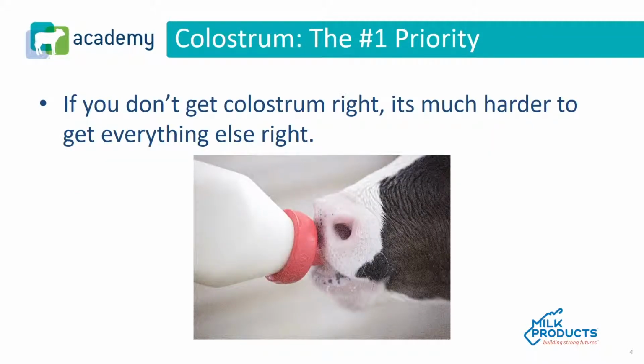So, as everybody knows, or should know, colostrum is really the number one priority on every calf raising operation. We have to get colostrum right. If we get that right, everything else comes along a whole lot easier. So this is just a reminder that colostrum is a very important thing as we're thinking about what we're going to measure, making sure calves get their colostrum correctly as well.